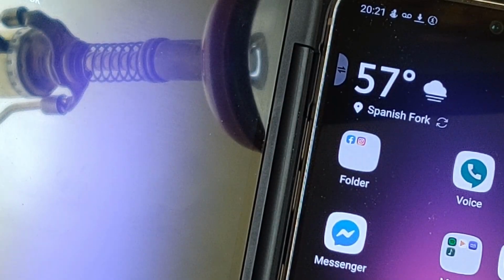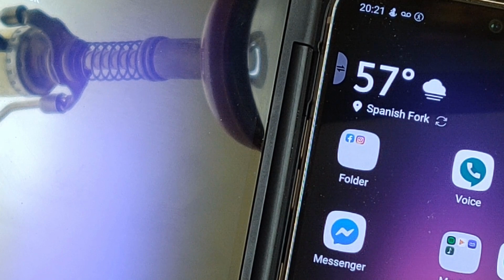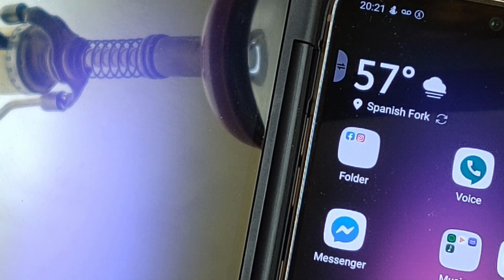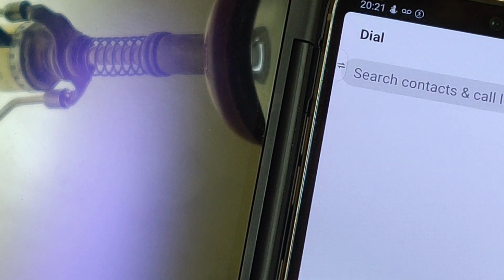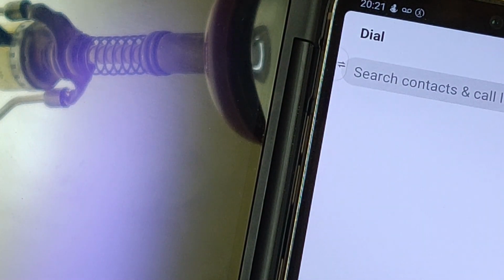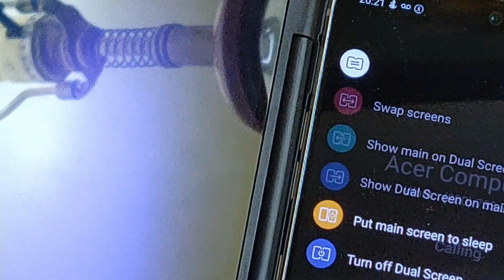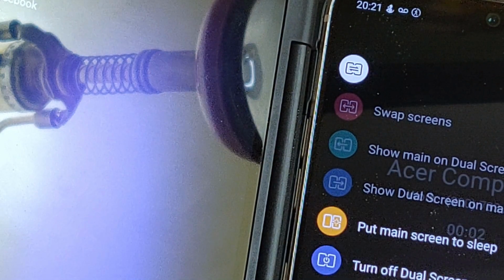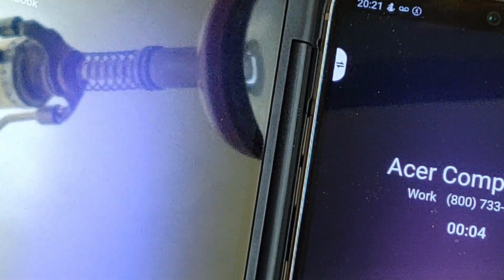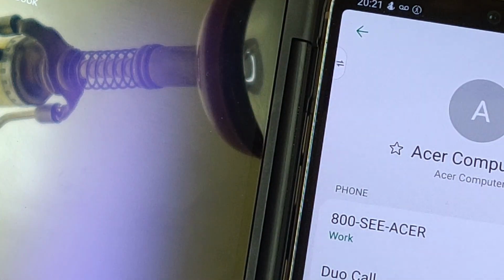Reason number 4, during a conference call I wanted to move the phone app over to the dual screen. Nope, the phone app is not supported. So if you open up the phone app, and let's say you're gonna call AT&T or Acer Computers. Sure. So now we can click on the dual app here. Thank you for calling. Nope. Your call may be monitored or You cannot swap screens. So that's a huge bummer. I don't know why. But anyway, certain apps are blocked.